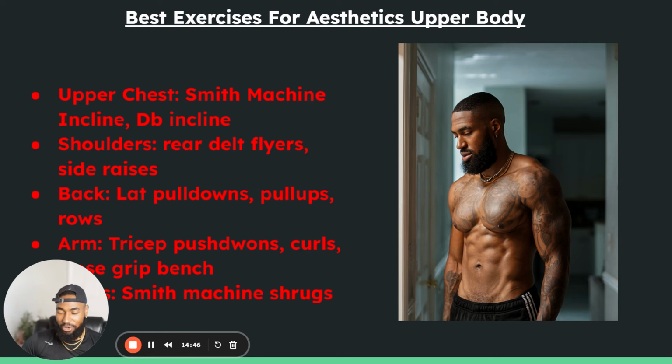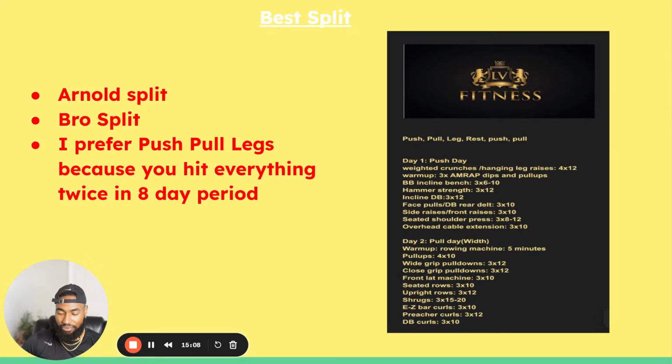When my traps were growing and I was lean bulking, oh, I was probably dirty bulking because I was a fat ass. I went from like 2 plates on Smith machine shrugs to like 6 plates on that Smith machine. I swear to God, bro, I'm not even playing. And that's what really made them grow. My form wasn't bad. My form was staying the same, and I was increasing the weight.